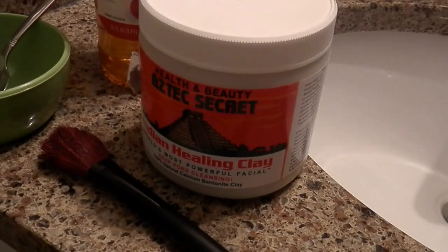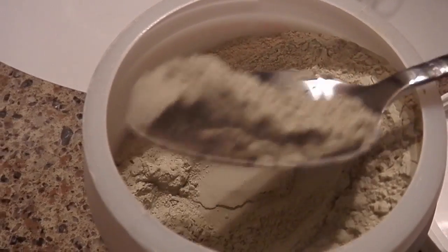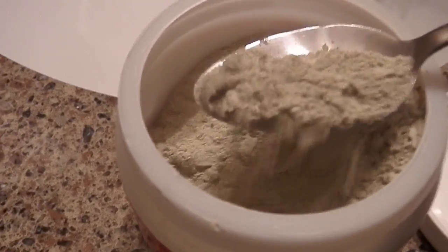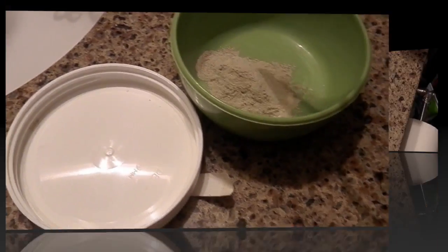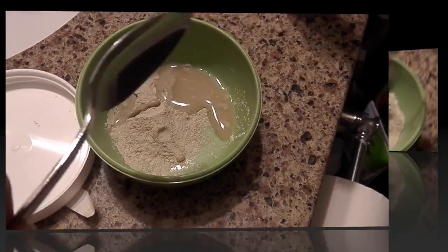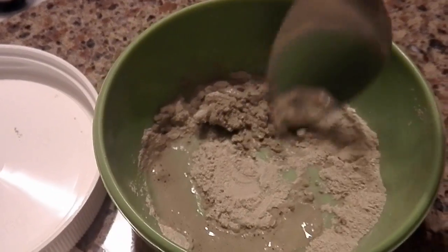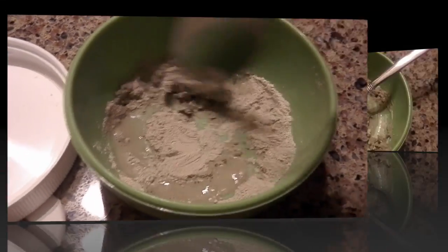So you guys will need a bowl, a spoon, the vinegar, and then I just like to apply it with a makeup brush. So I'm just going to take about a teaspoon of the powder. You honestly don't even really need that much. And then put it in the bowl. And then I'm going to take about a teaspoon of the vinegar and then I'm going to start stirring it up. And I do add a little bit more vinegar so I get the consistency that I want.